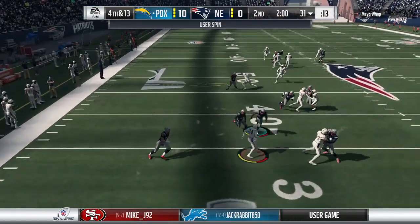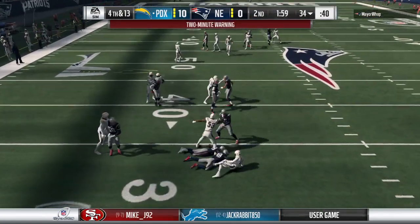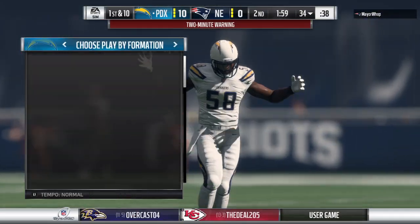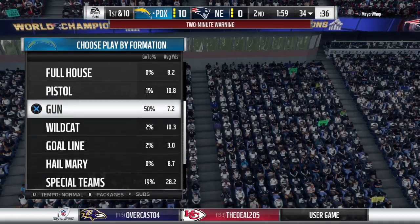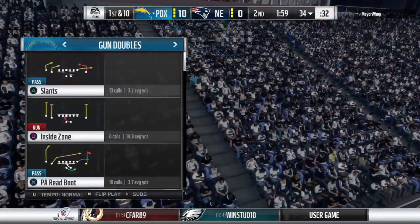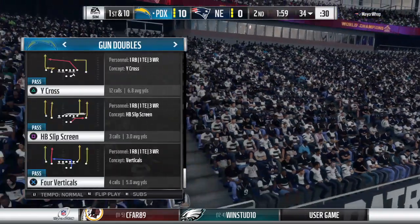Spins away. A minute 59 to go in the first half. Back with more AFC playoff action after this timeout.